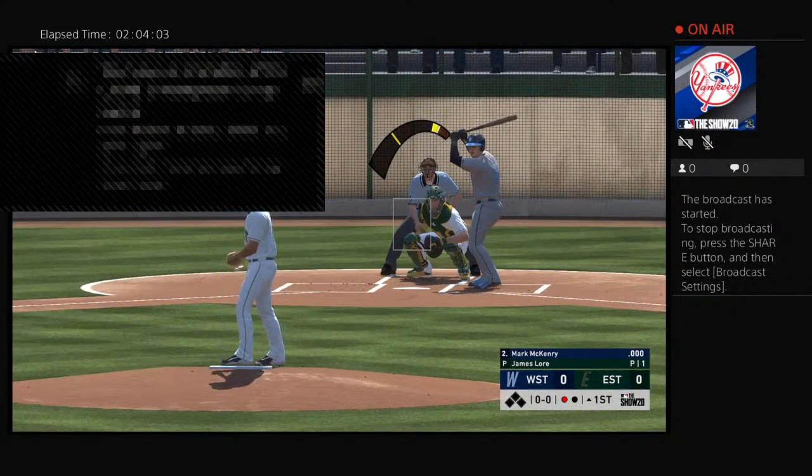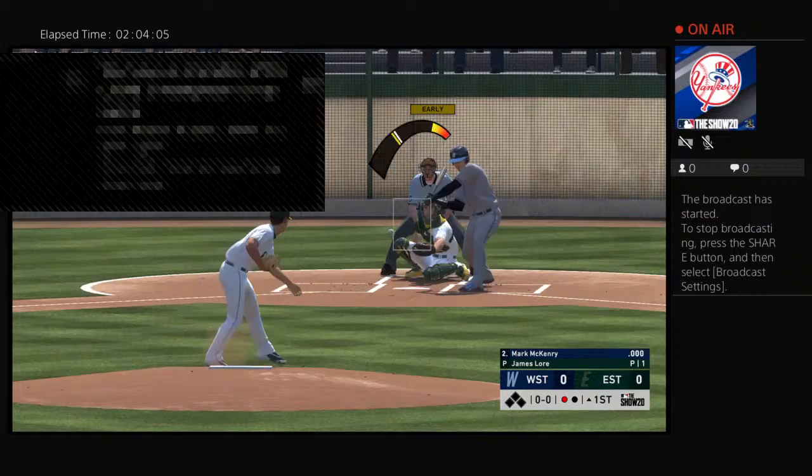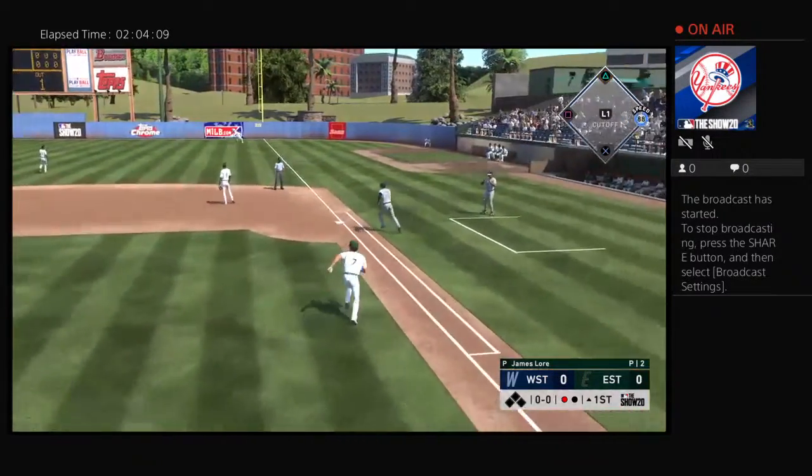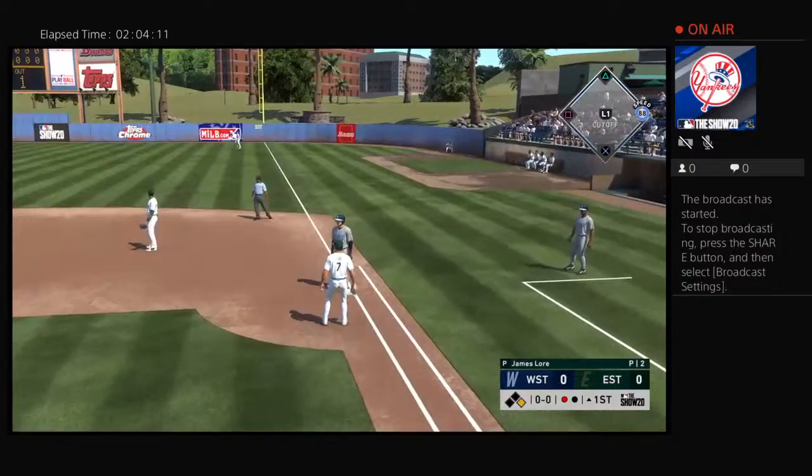Digging in, Mark McHenry. He'll get to take his first cuts here. Right fielder. Slapped hard the opposite way. A leap, but he can't bring it down. Base hit.